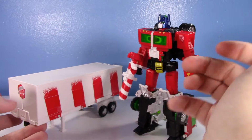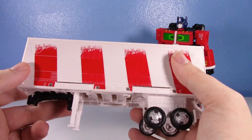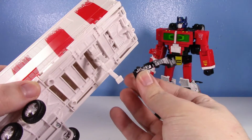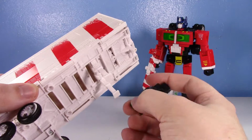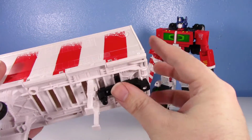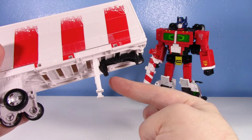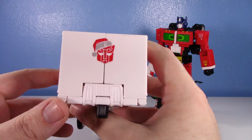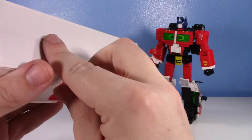So the trailer doesn't have too much to talk about. It is simply just the same trailer we have seen since Earthrise. It does have this new piece on it, though, to accommodate for the difference of the truck. Because typically it would hitch right there, but because the truck is a different length, there's this nice additional piece where it'll hitch further back. You can put that down. You can see it's kind of got a bit of a candy cane stripe. I love the Autobot with the Santa hat logo.